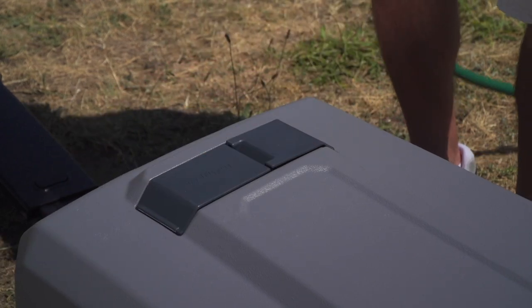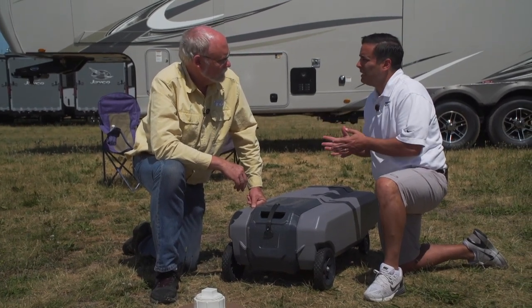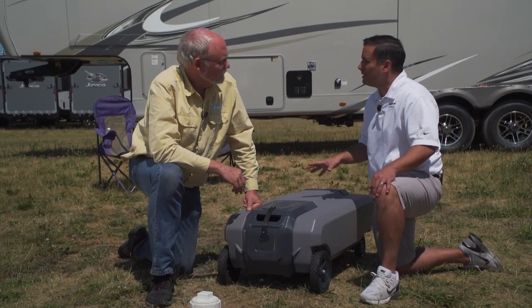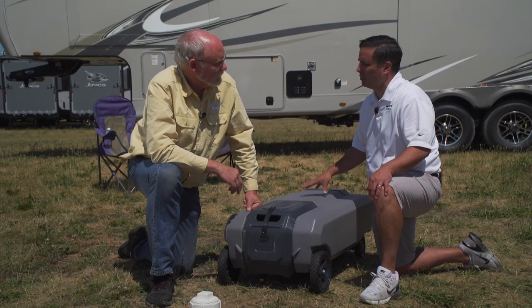The tanks come in several different sizes. Our two-wheel versions come in a 12-gallon, 18-gallon, 27-gallon, and 35-gallon. Our LX models, which we demonstrated here today, come in three sizes, an 18-gallon, a 27-gallon, and a 35-gallon.